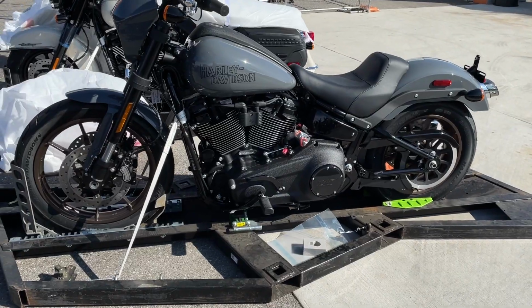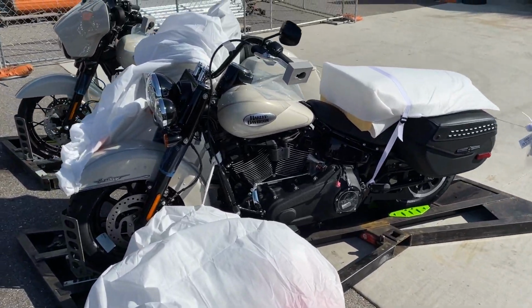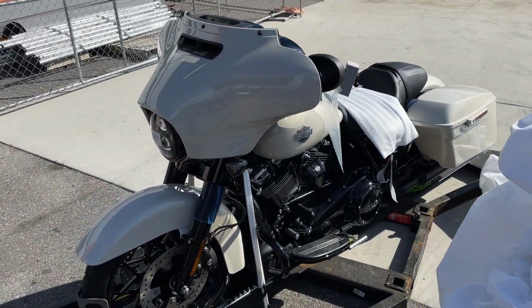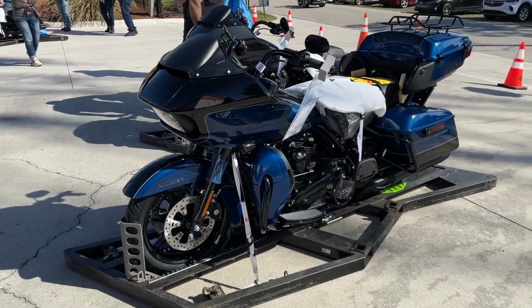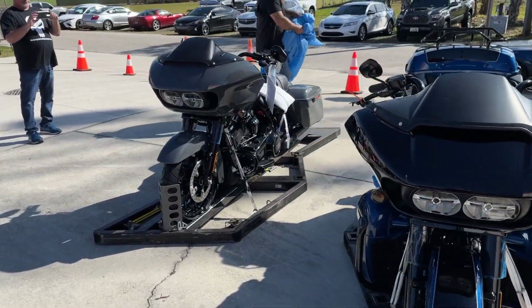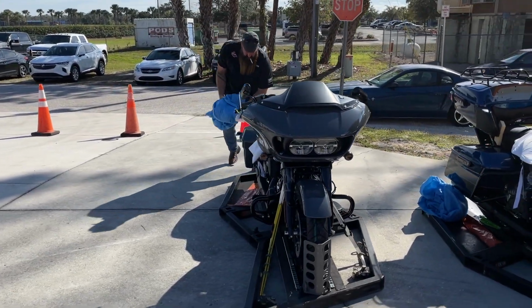They also unloaded a couple other bikes. You'll see a Heritage in here. You will see another Roadglide. You know, nothing spectacular. There is a Lowrider S in there in the gunmetal gunship gray, which that color looks awesome, by the way. There was no Lowrider STs.